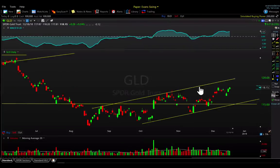If we go to GLD, this also continues to act well. So your two flight-to-safeties, gold and bonds, treasuries, are acting well right now as equity markets are in some turbulent times. GLD is closing back at recent highs here.